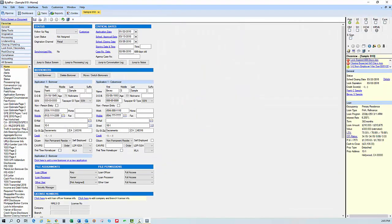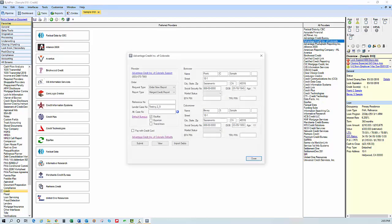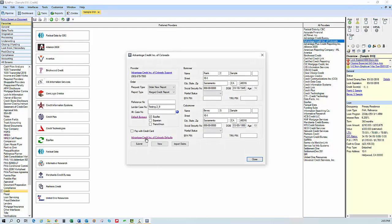So what we're going to do is go into a sample file, and we're going to scroll down to credit, which is right here. So I'm going to click that. Now there's a few different things. The first one is we have these interfaces here. These are the different credit providers. We work with 2 different credit providers. Number one is the Advcredit of Colorado for our single credit reports, and Equifax for our tri-merges. So I'm going to double-click Advcredit of Colorado, and here under Advcredit of Colorado defaults, I'm going to click that.